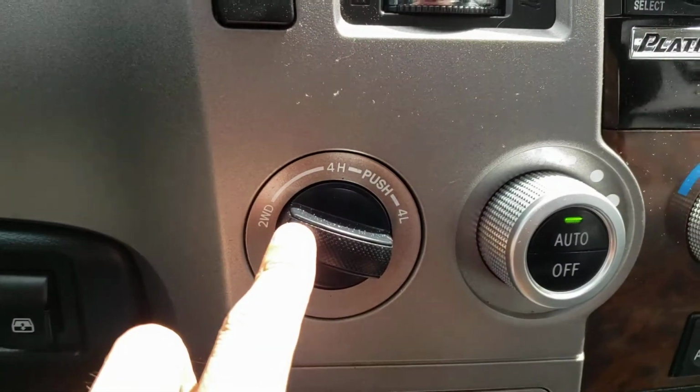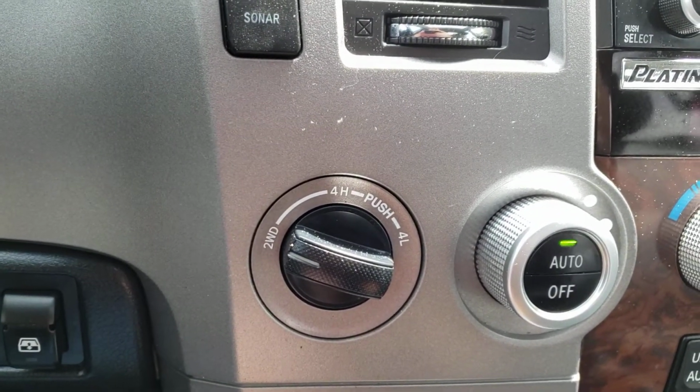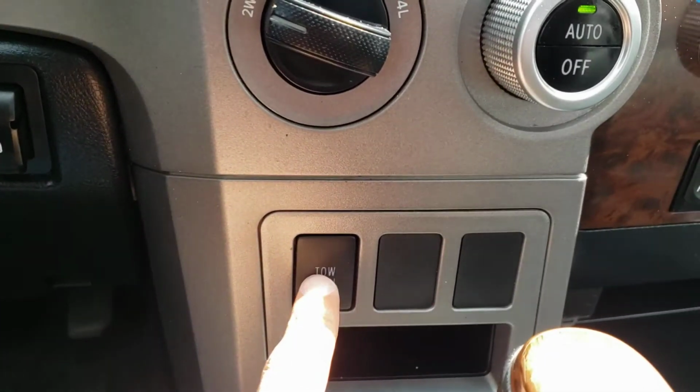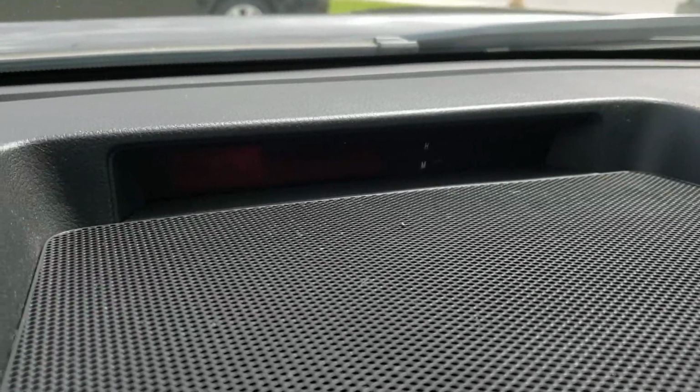Just to the right of it, you'll find the drive mode selector here, so you can easily switch between 2-wheel and 4-wheel high, 4-wheel low. And below that, you've got the tow and haul mode. Up top here, you'll find a digital clock just next to the parking sensor screen.